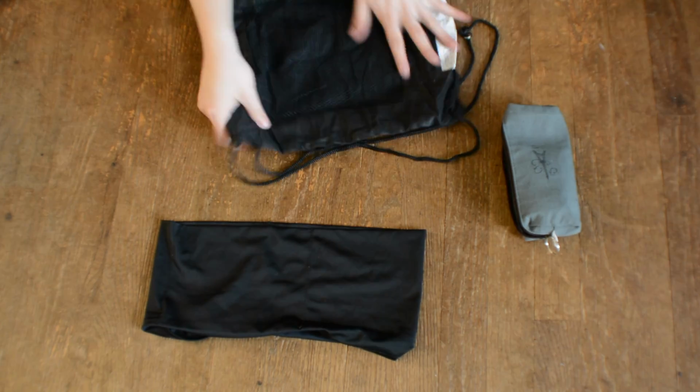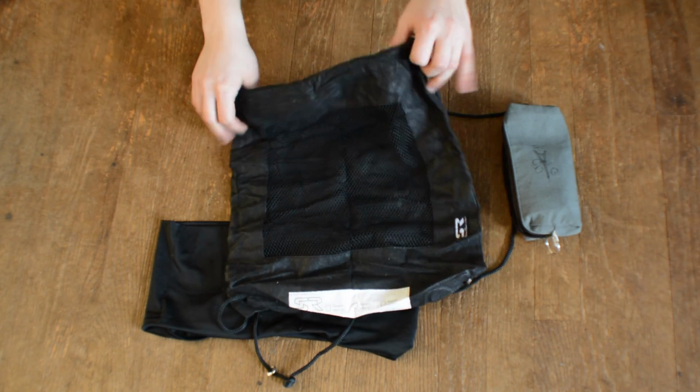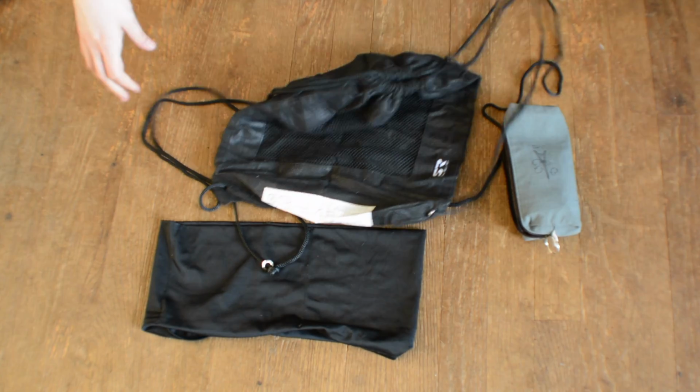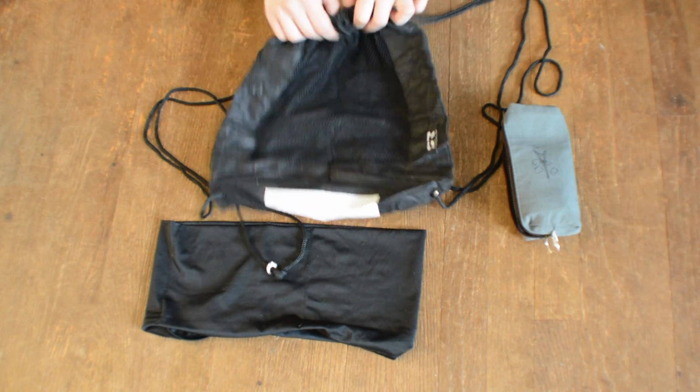This guy is my day pack. So you can see it rolls down really small. It's just a really nice drawstring bag. I typically use it as my gym bag. I can put my groceries in it. If I am able to leave my main bag in my hostel, I can just pack this up and go.